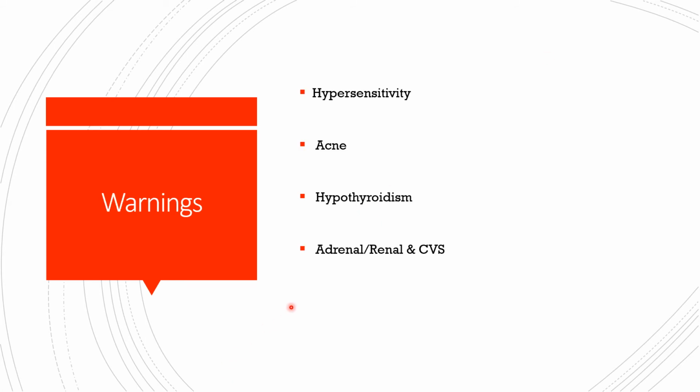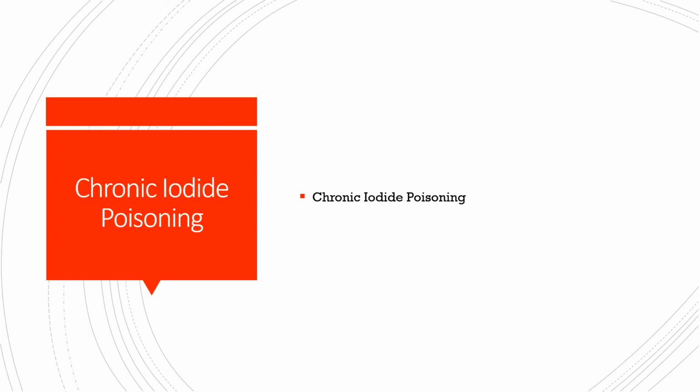To myself, to my colleagues, and to the public, everyone who would like to make use of this or prescribe this to anybody, remember hypersensitivity. Remember flare in acne and dermatitis. Remember the possibility of hypothyroidism, even hyperthyroidism. In adrenal insufficiency, be careful. In renal disease, be careful. In cardiovascular diseases, be extremely careful. Let me scare you a little bit. And that is the basis of this presentation.